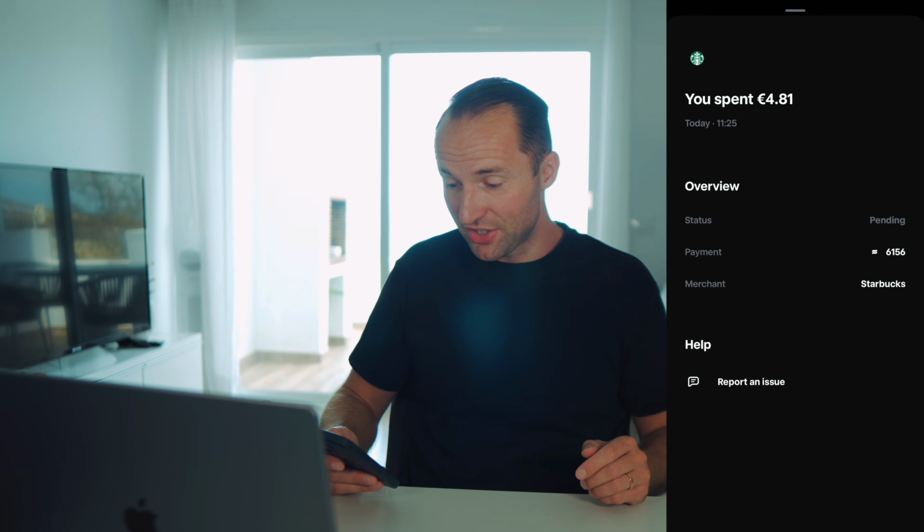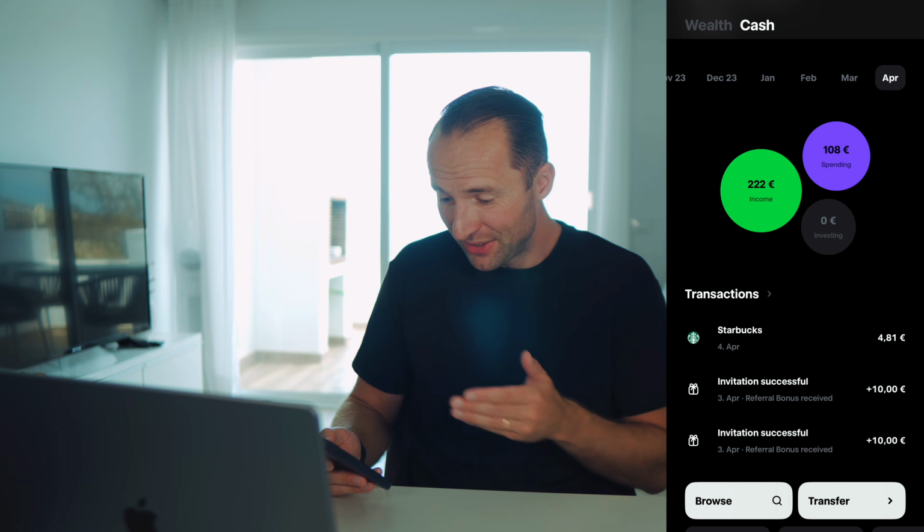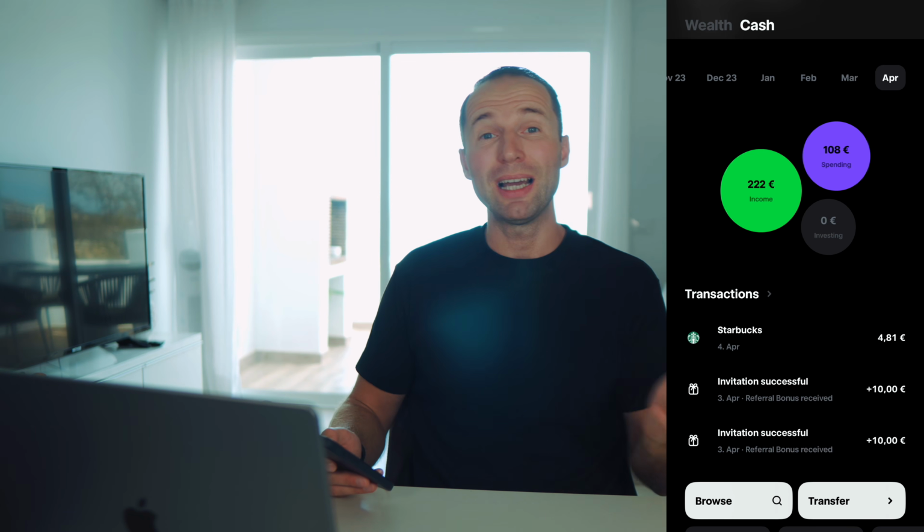I don't even know where the transaction happened and under which category. Now, when you go back into here, you do see some kind of analytics, but once again, they're extremely simple. But I'll come to this in a second. If I go back to transactions, you can see it's a little bit messy, right? Here I have all my various transactions.